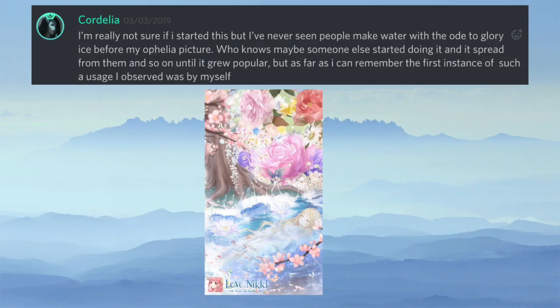So for Cordelia, she doesn't know if she started this trend, but as said before, this water from Ode to Glory was actually really cool to use, especially in water pictures. So maybe somebody else started it, but for what she can remember, she just saw that she used it herself first, and it's hard for her to claim ownership over a trend, which is true because you might not see what somebody else used, but you might have the same idea.